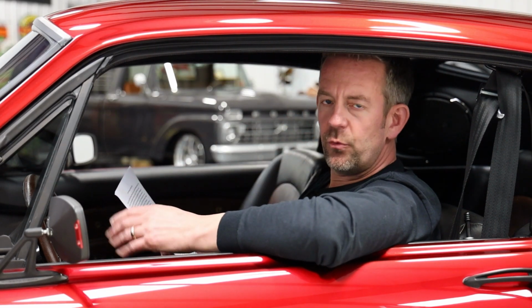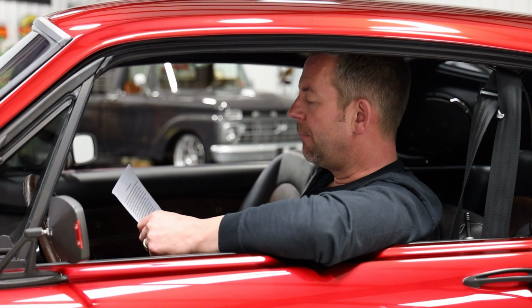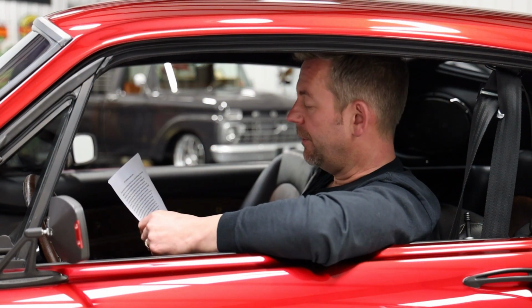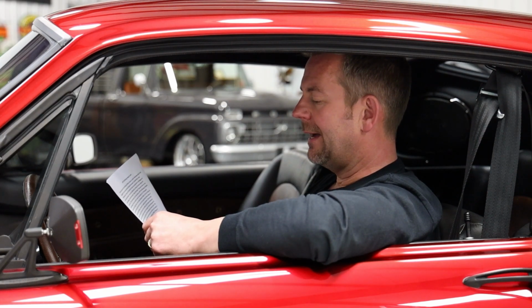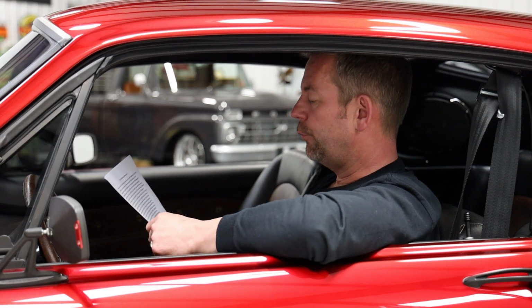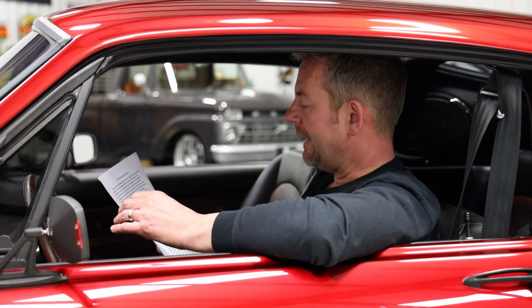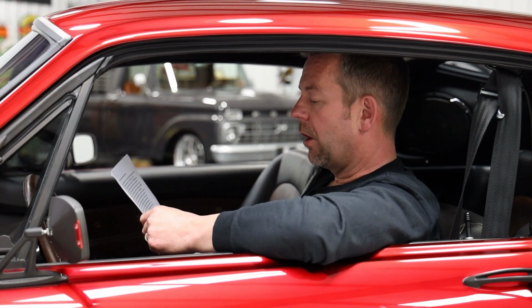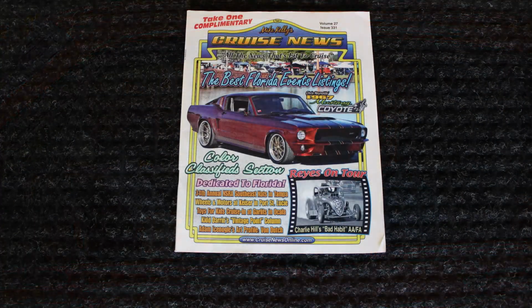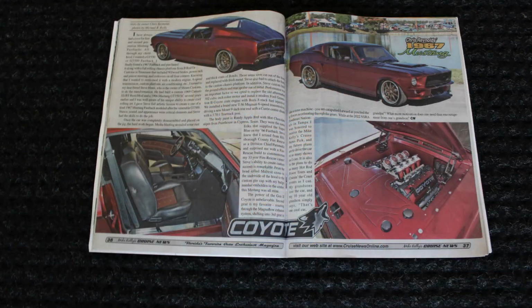Since the restoration was completed, it has been decorated with multiple awards, including Corvette Expo Hot Pick in 2021, Mustang Club of Tampa Best of Show Modified and Best in Class in 2021, and Mustang Club of Tampa Best Paint in 2022. These awards are not included. However, the car was featured in three magazines in 2022 that include Cruise News, Street Scene, and Mustang Hub. Those magazines are included.